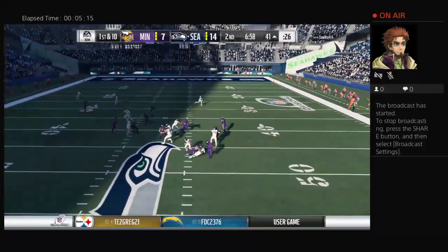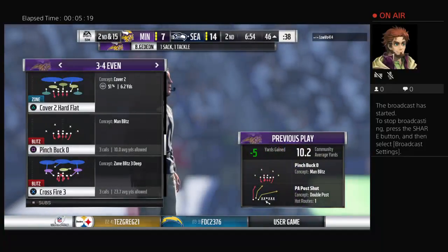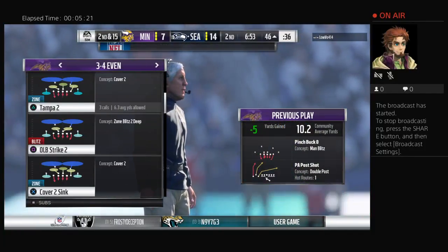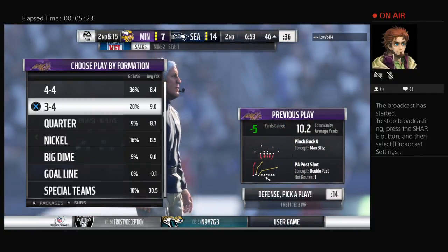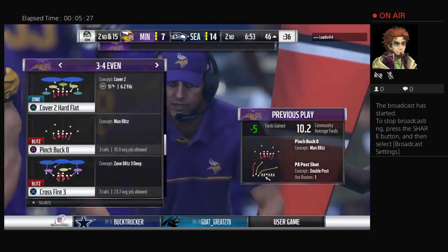After the interception, here's Wilson. Pressure comes, and Wilson's going to go down. Ben Gedeon in there to bring him down, and it'll be a play to remember for that young man. The first sack of his NFL career.